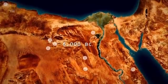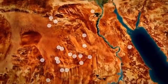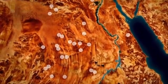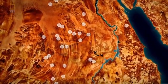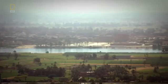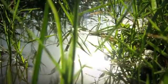Cooper has found traces of these nomads scattered across the vast desert. But despite centuries of excavation, there's hardly any evidence of human beings living at this time in the Nile Valley. The reason might be that the environment in the Nile Valley was too moist, and that there were a lot of illnesses and so on, that people didn't like to live there.